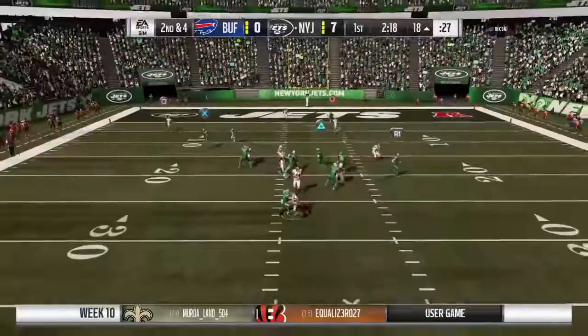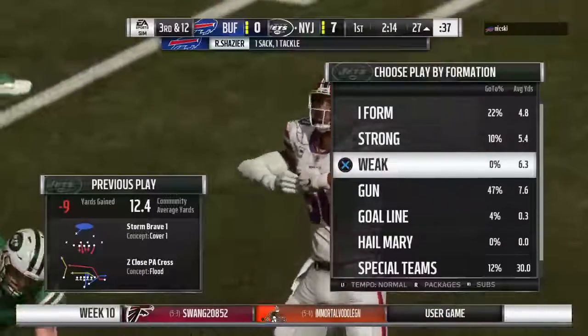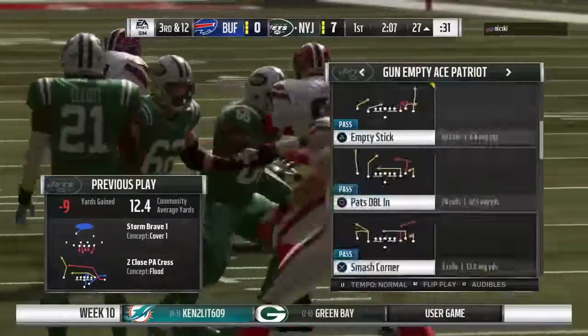Again, it's Breeze. Rush coming, and he's taken down. Ryan Shazier, not dropping into coverage. He comes on the blitz and takes him down for a loss of 9.